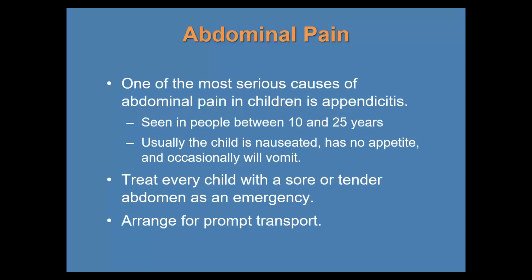Another thing, my belly hurts, right? That's another fairly common one that you get, a child with stomach pain. The most serious one would be appendicitis. It's pretty common for kids and young adults to have appendix issues, and they generally have them removed. It's seen in people between 10 and 25 years old. It usually causes you to be nauseated, with no appetite. Occasionally you might vomit. Treat every child with a sore or tender abdomen as an emergency.